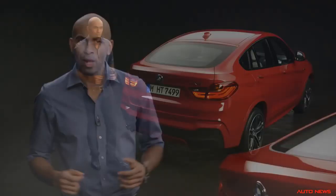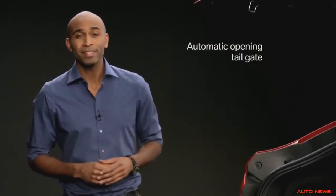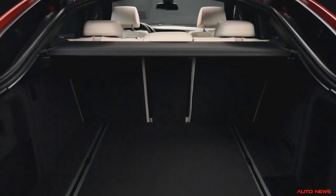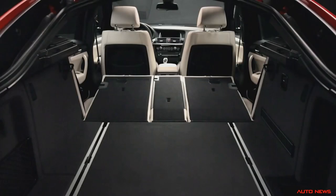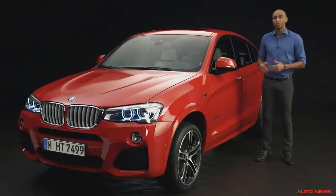Now just imagine you want to open the trunk, but your hands are full. No problem, just use your feet. The automatic opening tailgate makes it easy for you. And the best thing is, it comes as standard. And the 40-20-40 split at the back seat is another standard. And this turns the big 500-liter trunk into an enormous 1,400-liter trunk. Overall, with the BMW X4, you get striking driving dynamics and an extrovert design.